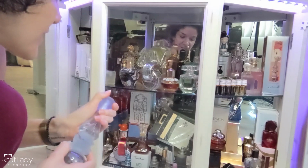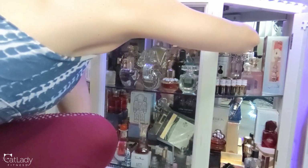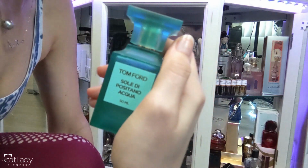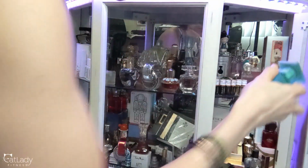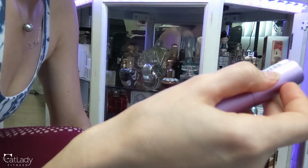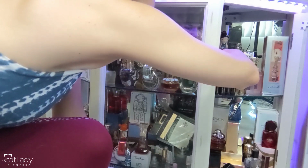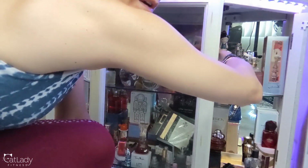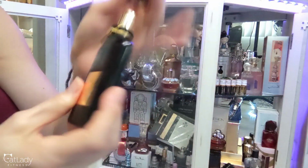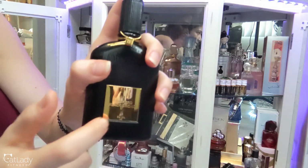I have Victoria's Secret Heavenly in there, mainly because it reminds me of my mom, because that's what she wears, so I just keep a bottle. And then I have a couple of Tom Fords. I have this Soleil de Positano Aqua. I have a little sample of Tobacco Vanille by Tom Ford. Delicious. I have Black Orchid and Soleil Orchid. This is Black Orchid, and this is the EDT, I believe. No, EDP. This is the EDP.